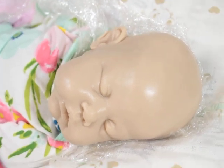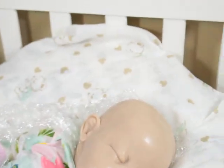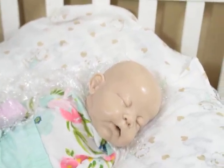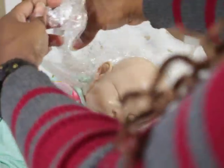I was pleasantly surprised that it actually looks even better in person. So I think this is more like a 0 to 3 month or 3 month size baby. I really like the head size on this.